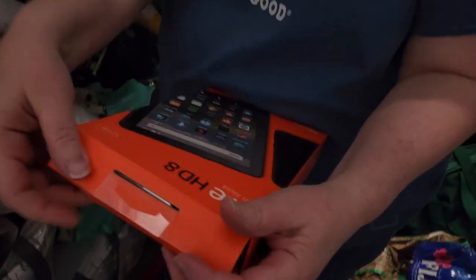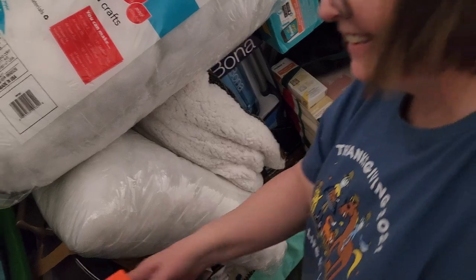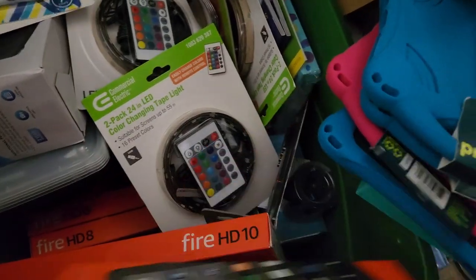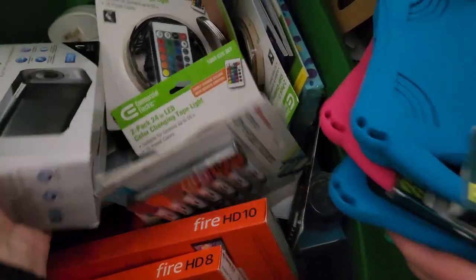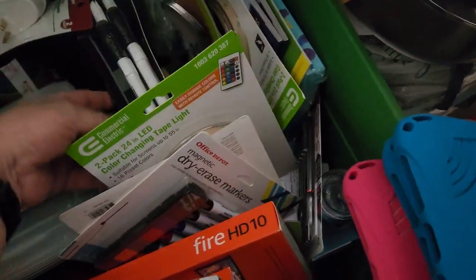Are they working? I can't tell if we're both on here or not, but whoa! I can't even talk. HD 8, 32 gigabyte. And we have five of them. Oh my gosh. There's my tablet. Not a phone, but this will do. And a pencil sharpener. Wow. That was exciting.